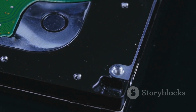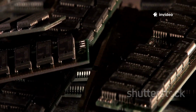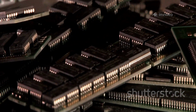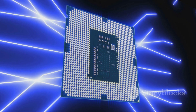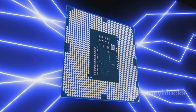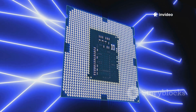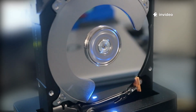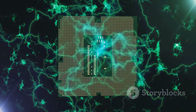It's a completely different world inside. There are no moving parts. Zero. Instead, an SSD is essentially a grid of memory chips, all connected to a controller. When your computer wants to save or read a file, the controller instantly finds the location of the data on these chips and accesses it electronically. There's no waiting for a disk to spin up or for a mechanical arm to move into position. It's all done at the speed of electricity.